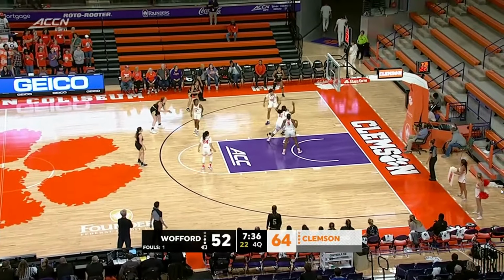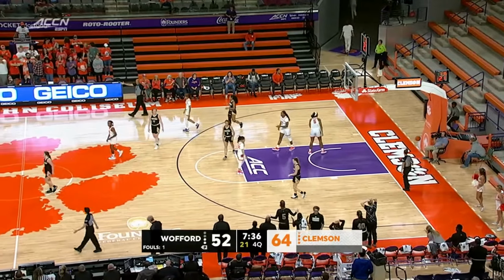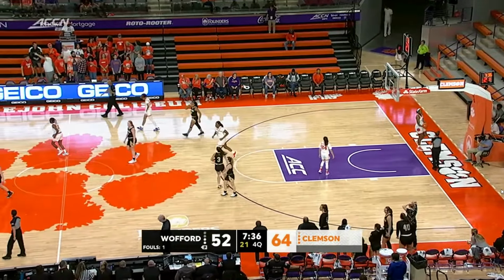Rose penetrates, seeks, dishes it up, in and count it. Or do they call a walk? No, they call it a travel. Step too many. So the turnover will give it back to Clemson. And I think we had a problem with the clock. As they stop it. Or the clock didn't start, then you have to come over and adjust at least the shot clock. We'll take a second off the shot clock is all they do.